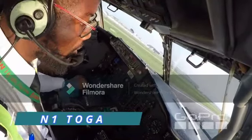Virgin 603 Heavy, Kennedy Tower, wind 250 at 11, runway 31 right, to the line. Midland 31 right. Delta 1825, Kennedy Tower, wind 260 at 12, runway 31 left, to the line.